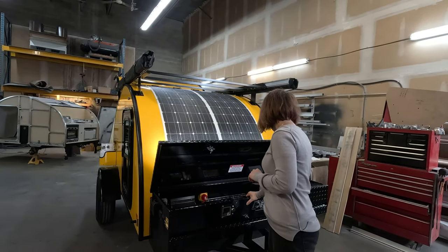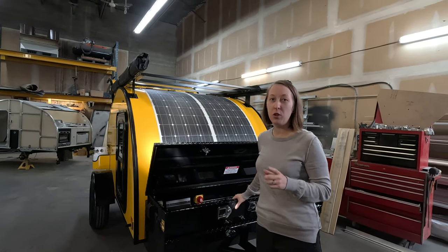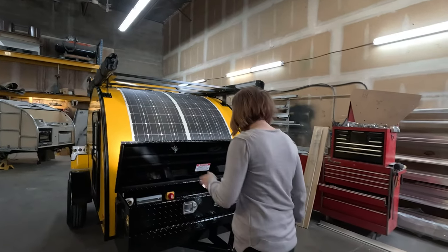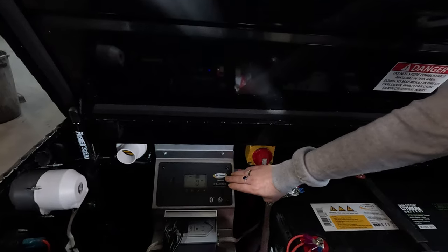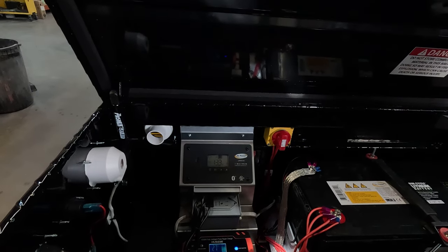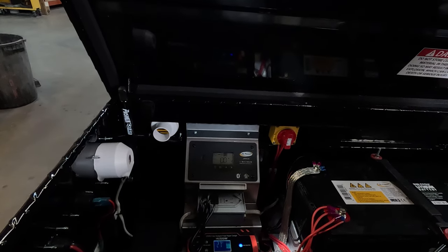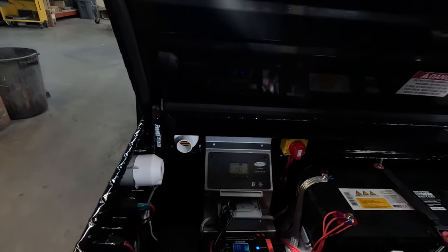Also in here, you're going to find your shore power system and your battery for your breakaway switch, because you have electric brakes on your trailer. So if you take a look here, this is your solar controller. It is Bluetooth enabled, so you can download the app and monitor everything from your phone. This is going to tell you how many volts are in the battery, how many watts you're bringing in, all that good stuff.